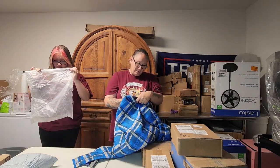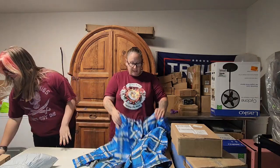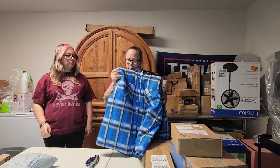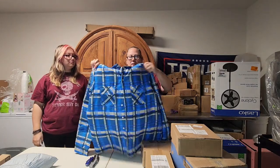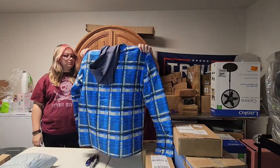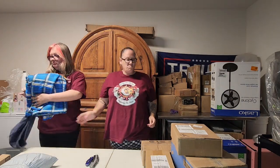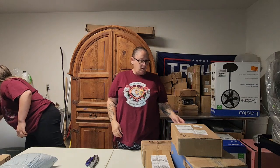I got a couple of uncles that these would fit. This one's actually a large. I got a dad. This would fit. My dad loves these things. Yeah, this one kind of smells like cigarette smoke, so we'll have to aerate that one a little bit. Ozone that bad boy.